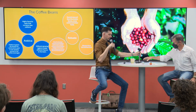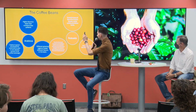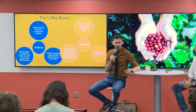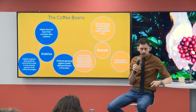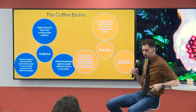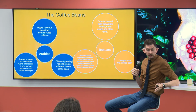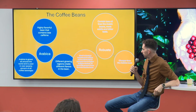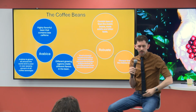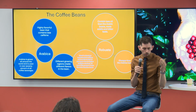So, to reiterate what he talked about with the different beans, we have the Arabica beans and the Robusta beans. The Arabica beans are the higher quality ones, the ones you're going to see if you're buying quote unquote nice coffee. They tend to be more flavorful, with not as much caffeine content, and it was initially the main coffee being used worldwide.